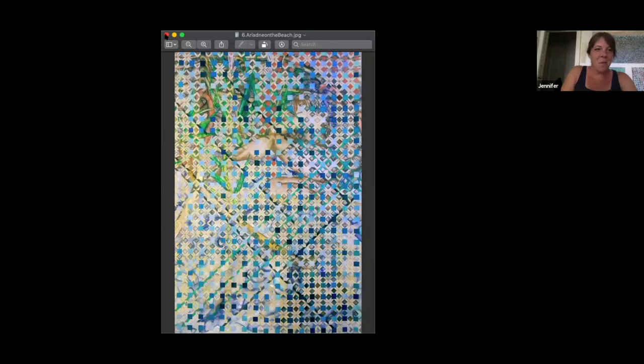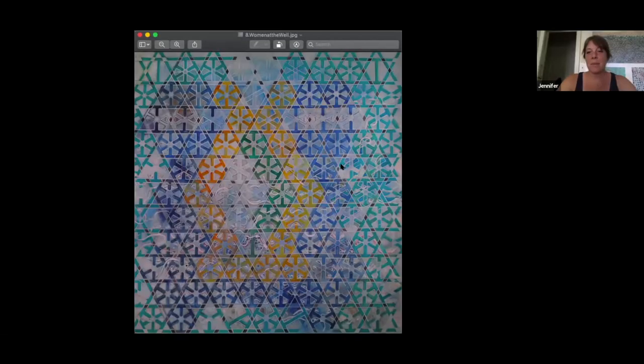So let me show a few more, because although I still do the women, I've gotten more abstract in my work lately. Like this one. So to me, this is a much more abstract depiction. If you really look at it, you can kind of see two women and maybe a vase.